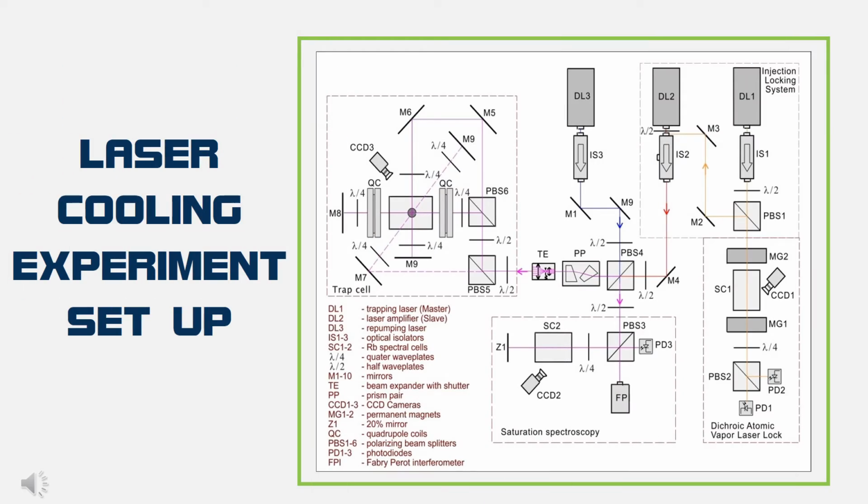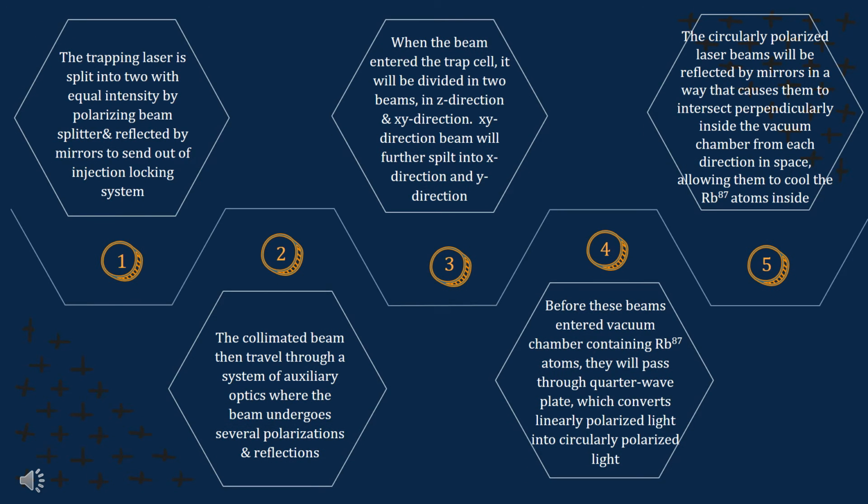The cooling experiment setup consists of an injection locking system, dichroic atomic vapor laser lock, saturation spectroscopy, and trap cell. First, the trapping laser will be split into two beams with equal intensity by a polarizing beam splitter and reflected by a mirror to send out of the injection locking system. The collimated beam then travels to a system of auxiliary optics where the beam undergoes several polarizations and reflections.